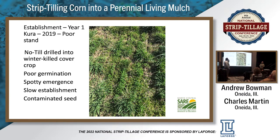So this was year one at Charles's, and he had a poor stand, no-till drilled. There's another cliché that we talk about: year one, it sleeps; year two, it creeps; year three, it leaps. That's what we hear a lot of.